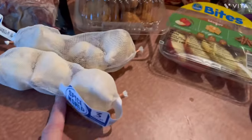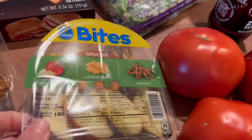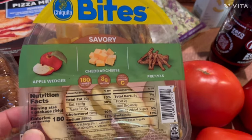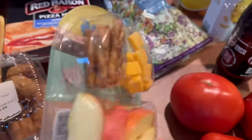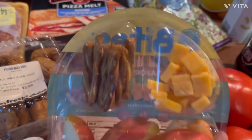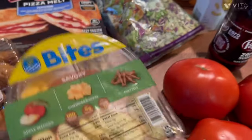Always cooking with garlic. I grabbed a Chiquita Bites Savory. It has apple wedges, cheddar cheese, and pretzels. Figured that would be great to throw in the lunch. Looks perfectly fine to me.